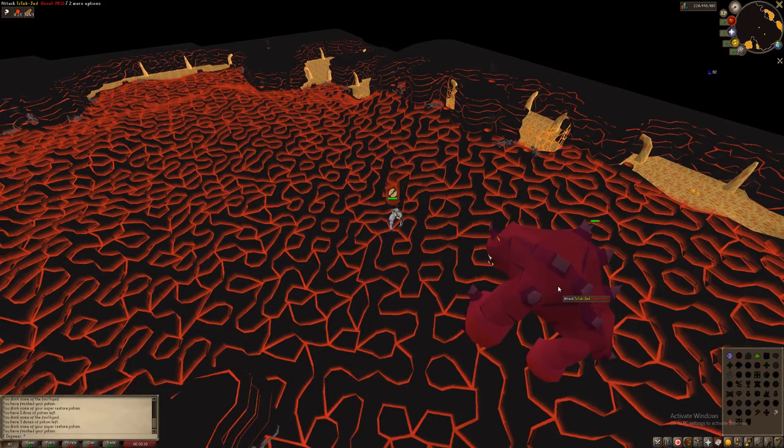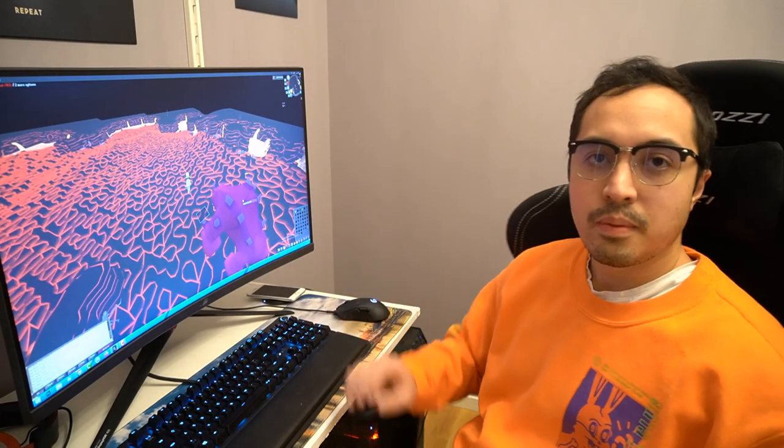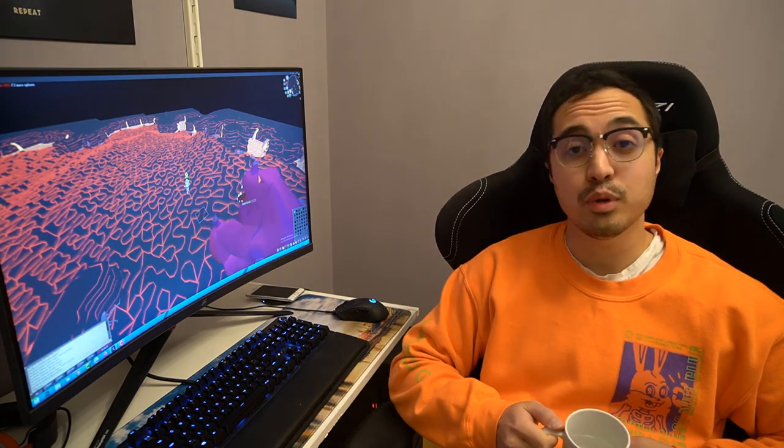And before attempting this challenge that has never been done before, I wanted to warm up my Jad killing abilities by not using my hands. So that's what I did.